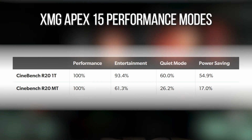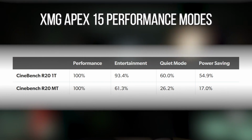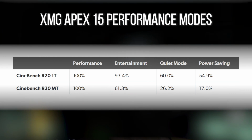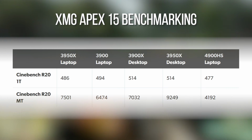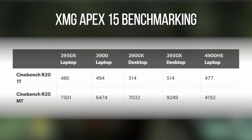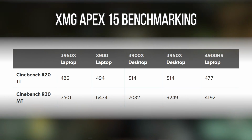Bottom line, the quieter you make the machine, the more raw performance you lose as the software tweaks the power limit and temperature throttle points. So let's stick to performance mode and look at some numbers. In terms of single core performance, both 3900 and 3950X in the Apex 15, well, you can see a clear performance drop compared to the desktop parts. However, they do have the advantage over the Asus Zephyrus G14's Ryzen APU there, the Renoir chip.